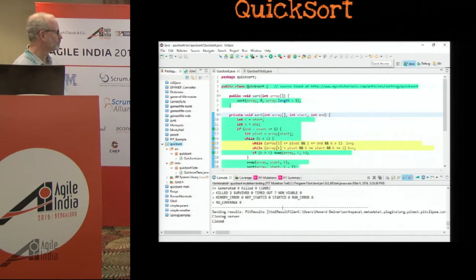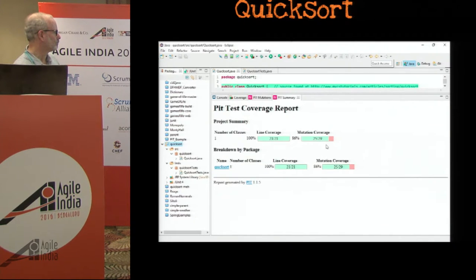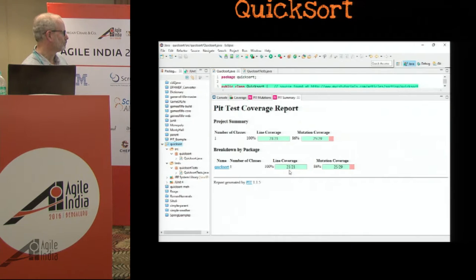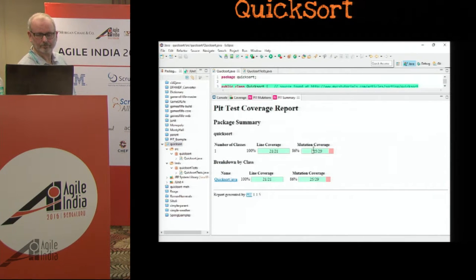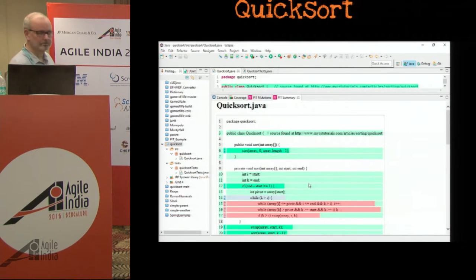And we finally come out there. We can actually see what's happened with this. Let's take a look at the summary first. Now, interestingly, all of our line coverage is 100%. That's the way PIT's supposed to be. We only have one class, and inside that class, we only have one method. Now we start looking at the method.